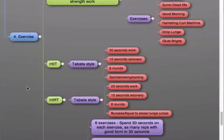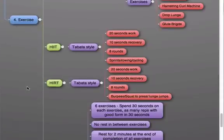Now what we're going to do is some HIIT work, so I can explain what this is. We're going to do a Tabata style HIIT work. So it's 20 seconds of work and then you have 10 seconds of recovery. You do this 8 rounds to create 4 minutes of training. You can do this by sprinting, rowing, or cycling.